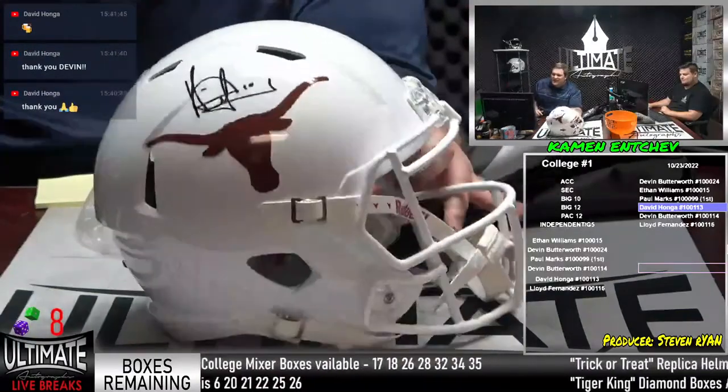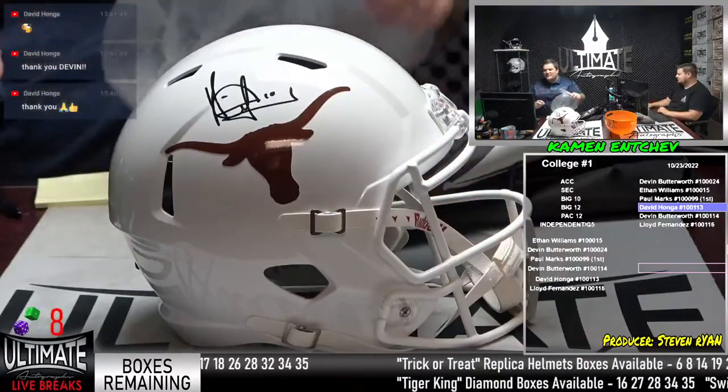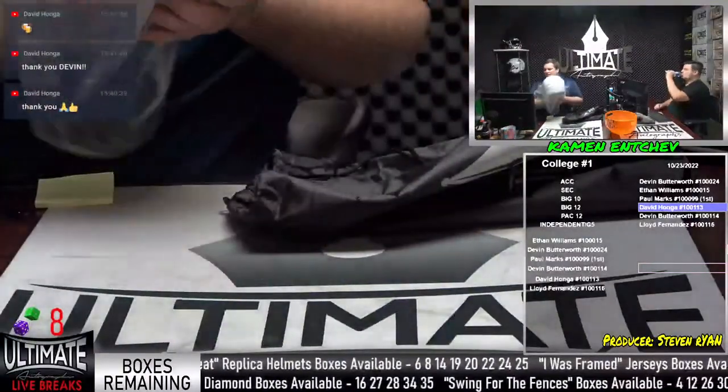I love this Texas horn right there. The white just looks clean, man. Looks very clean. Cheers to David on the winning track. He's back, baby. He's back. That's how it's done, sir.